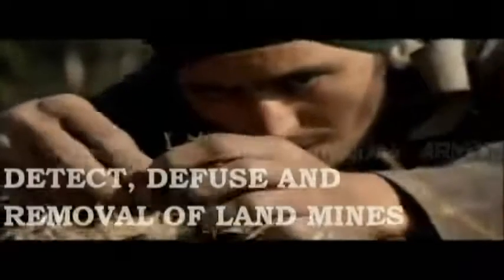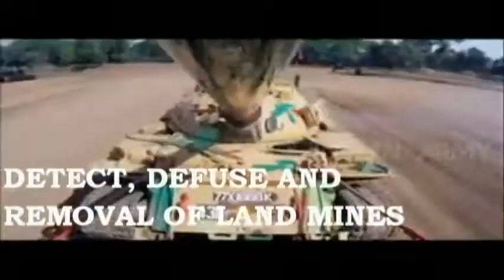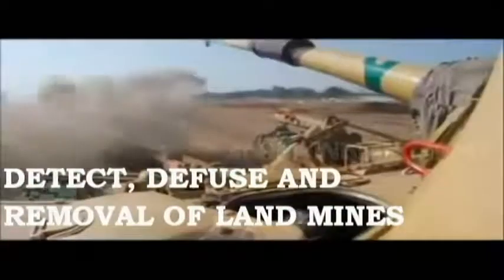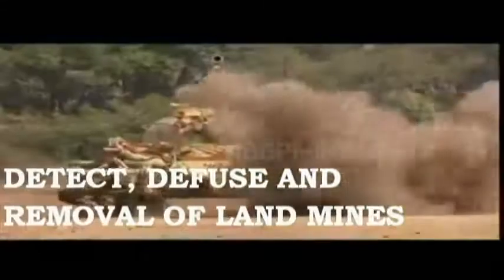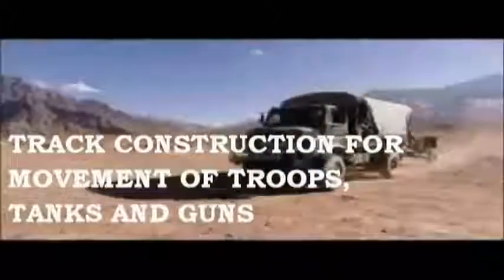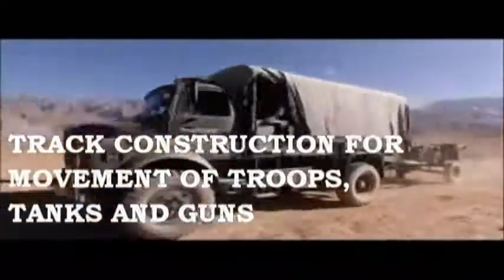In areas suspected to have been mined by the enemy, it is the engineer's job to detect and defuse the landmines, making it safer for the troops to enter and operate. The combat engineers also make paths for battle tanks, infantry combat vehicles, large trucks and field guns to be transported to the theatre of operations.